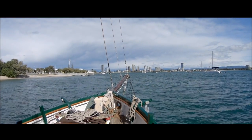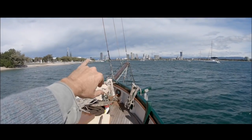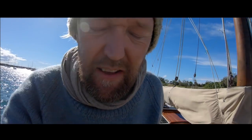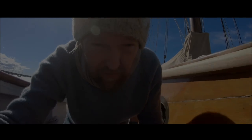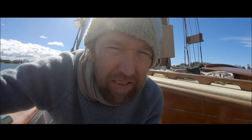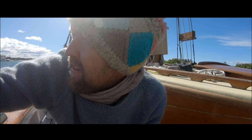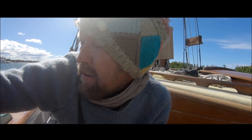So the weather's closing in. You can see there's a big southerly buster coming over this mountain range here. It doesn't normally affect, I mean, we are open to a southerly, but nothing that's gonna bother us. So in the meantime, I'll get back to scraping, and then I'll show you aboard this schooner here. It's pretty.